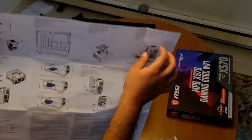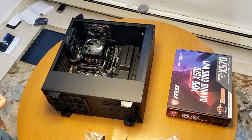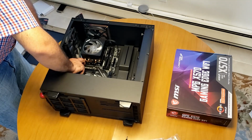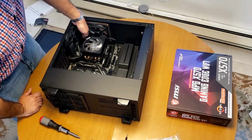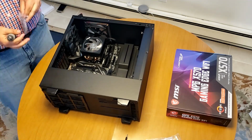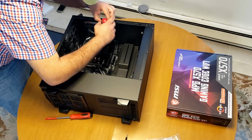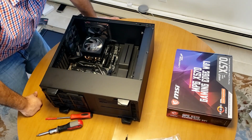This is going good. It says up here these screws are the M4 by 5 millimeters. These are installed, guys. That's 8 screws. I don't see any more, y'all. So I think this is done. I've finally got the motherboard mounted.